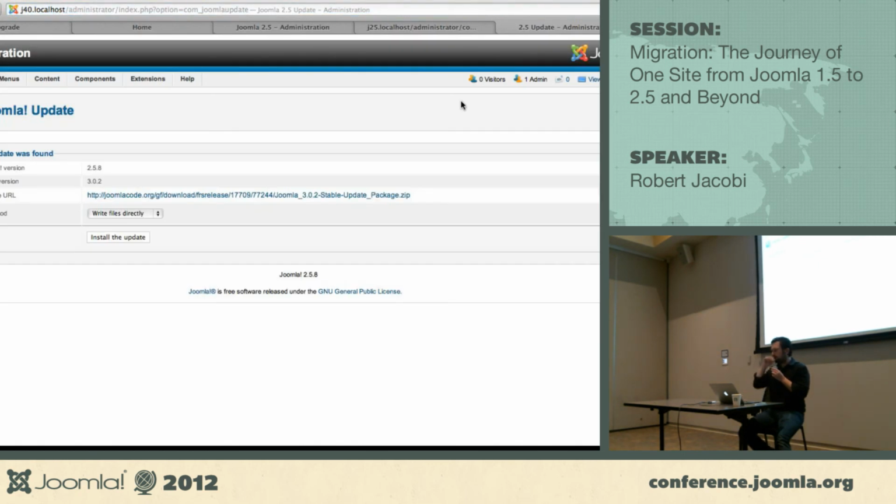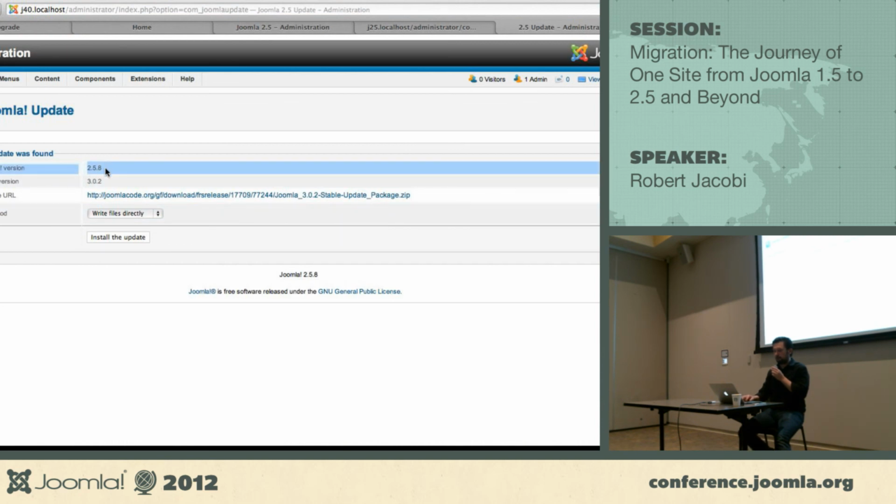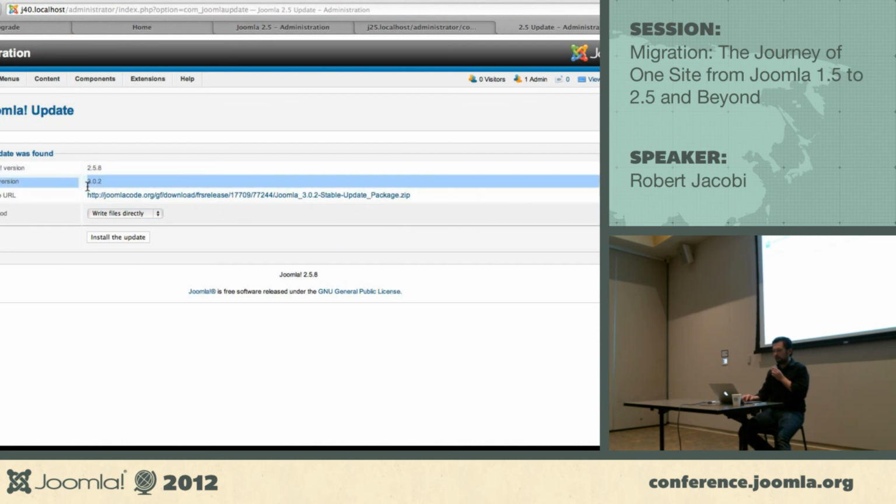And now it'll see that an update was found. So we see our current version is Joomla 2.5.8, and the latest Joomla version is 3.0.2. This is the package URL where it's going to grab information from, and we're going to write files directly to this install. We'll click the Install the Update button, and we're going to let it do its thing.